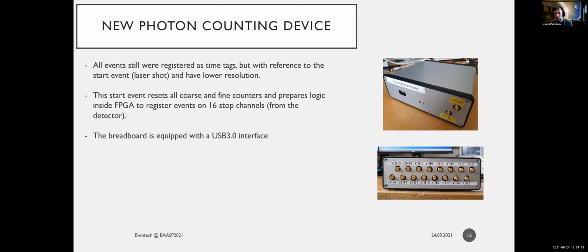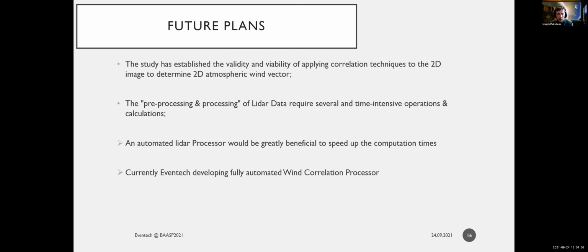Later in the project, we designed a new hardware with much lower resolution, but with this resolution sacrifice, we can get multi-channel functionality. And this hardware was used in all the latest experiments to capture data. From the PC side, we used a USB 3 interface, and its speed was enough to ensure that all laser data was captured and not missed due to memory overflow. If we talk about future plans, the newly designed prototype will act as a fully automated wind processor input device.